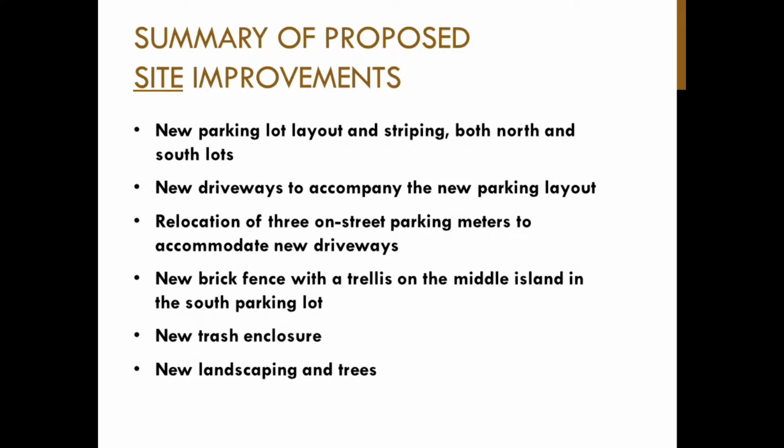Summary of proposed site improvements: new parking layout and striping, new driveways to accommodate the new parking layout, the relocation of the 3 on-site parking meters to accommodate new driveways, new trash enclosure, new landscaping and trees. This site is about 27,500 square feet.